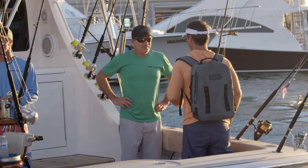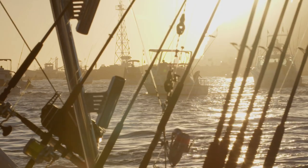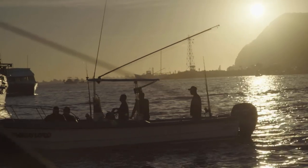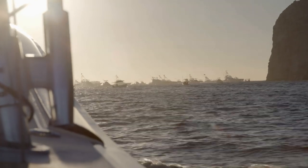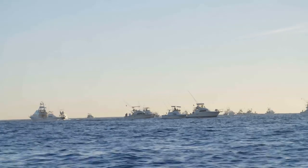As I make my way down to the dock to meet Chris, you can see how much sport fishing brings to the Cabo San Lucas economy. Today, there's approximately 250 boats at the ready for the shotgun start to one of the biggest tournaments of the year.